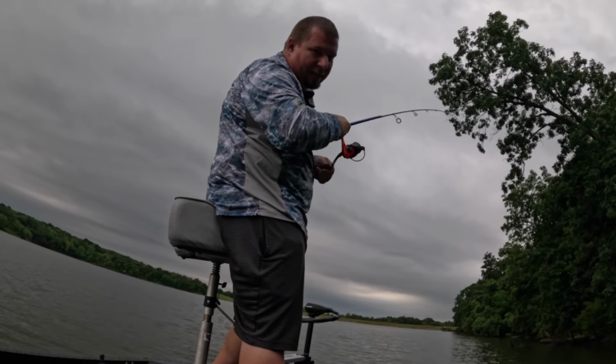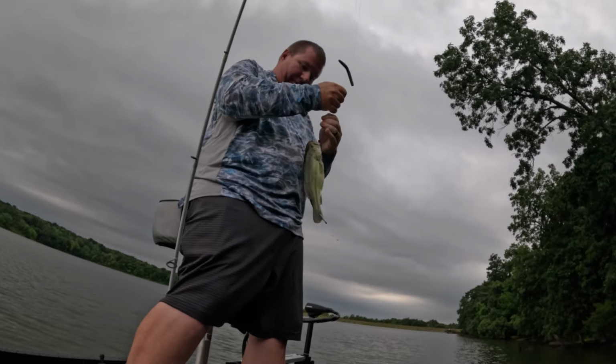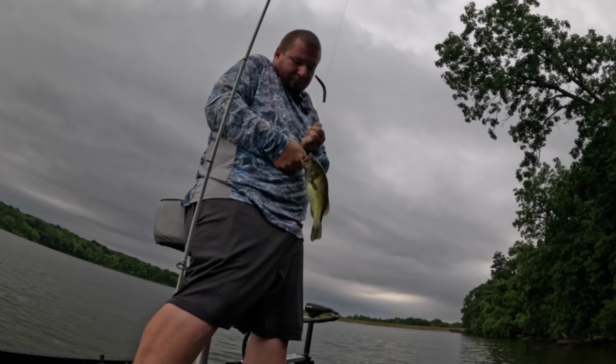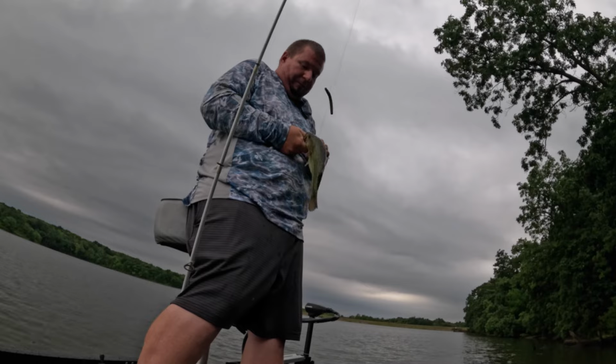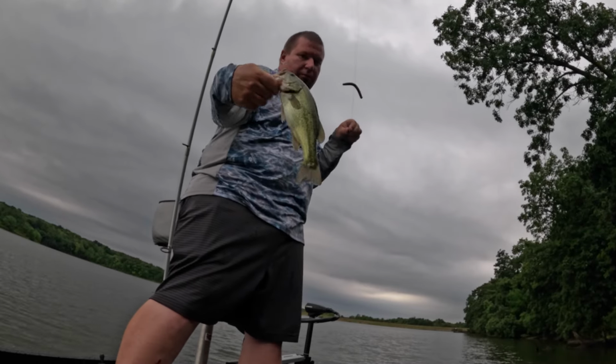I mean, it's bigger than the last fish, right? It's a nice little bass. 45% more fish in the boat, dude. Bryn, you're gonna end up smacking me in the face. Maybe 12 ounces.